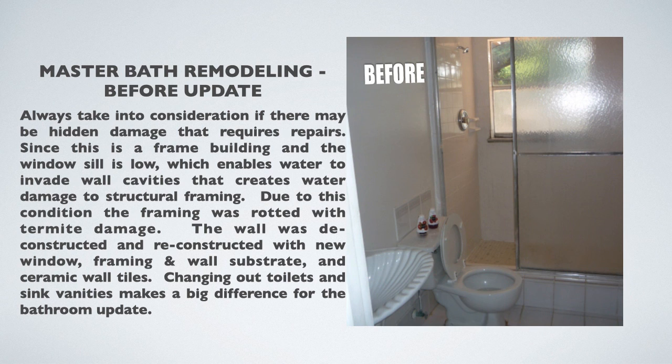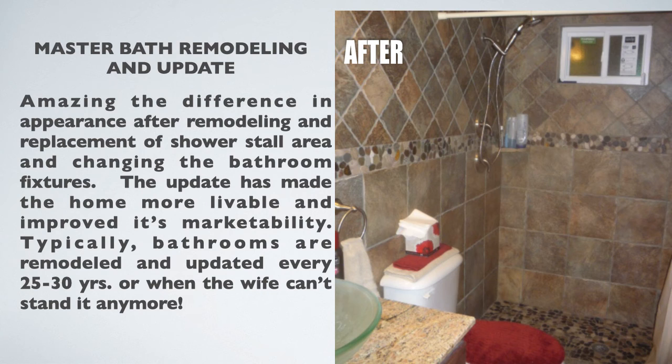The wall was deconstructed and reconstructed with new window framing, wall substrate and ceramic wall tiles. Changing out toilets and sink vanities makes a big difference for the bathroom update. Master bath remodeling and update. Amazing the difference in appearance after remodeling and replacement of the shower stall area and changing the bathroom fixtures. The update made the home more livable and improved its marketability.